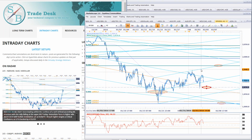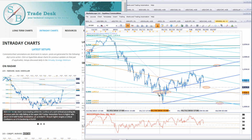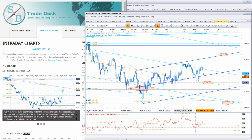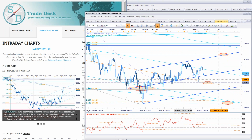Resistance, I'd be looking at this formation here. Let me make it a different color. Okay, this pitchfork right off the low from last month. It looks like it's following this slope pretty well. So stay constructive above that median line off the lows. Median line resistance coincides really beautifully along that 50% retracement. That's 1963, a nice area of resistance I'd be looking for initially here.